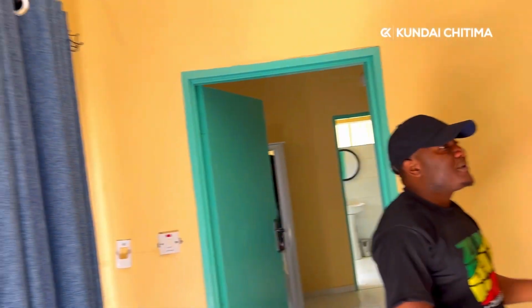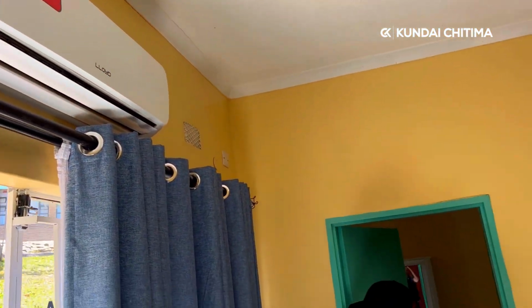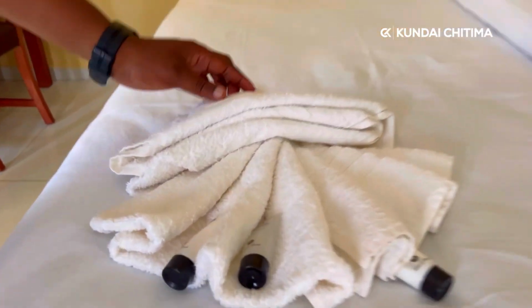Air conditioner, because you know Kariba is known for being very, very hot, so you'll be able to make sure of that. But the aircon is not in only one room. Let me show you the bedroom. This is something else, you can see. Look at this design. I like it.